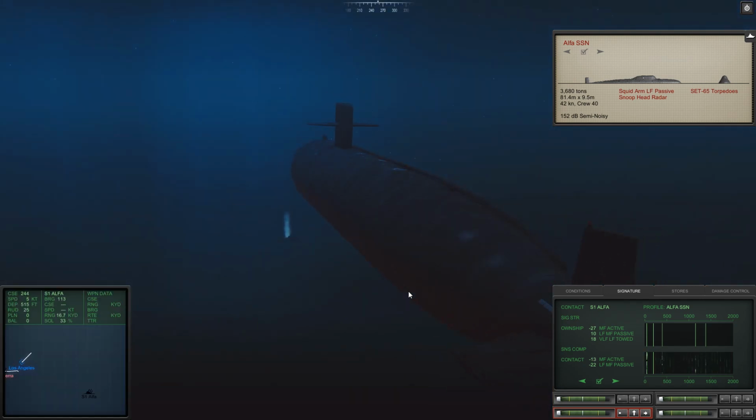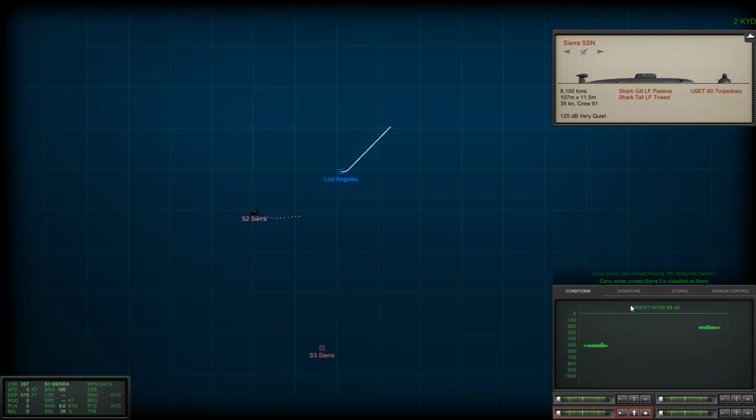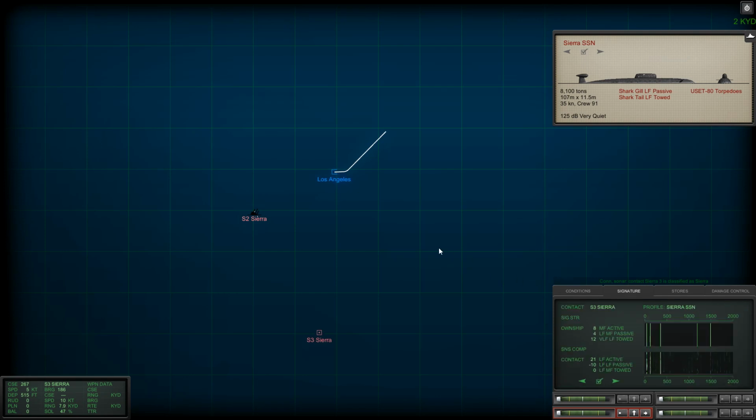Let's make a starboard turn. Hello, Sierra 3. Glad you joined the party here. Looks like another Sierra. But which makes sense because he's very quiet. Ambient noise level is 93 decibels and he's at 125, which means he's really quiet. He's already about 8,000 yards. That's too close. Tube 1, active launch, Sierra 3, run to enable 2,300 yards. Torpedo away, he's cavitating.